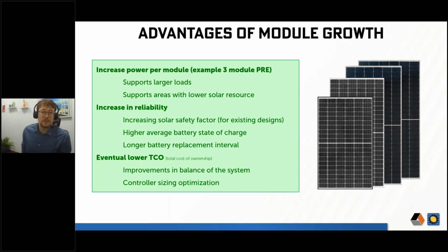So some of the advantages of module growth are that it supports larger loads. Naturally, as the size of the equipment that we're powering goes up, these large format modules have been a boon because they've been continuing to grow in size alongside some of these loads. They, of course, support areas with lower solar resources.